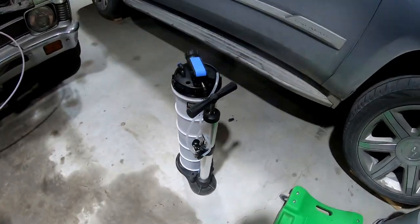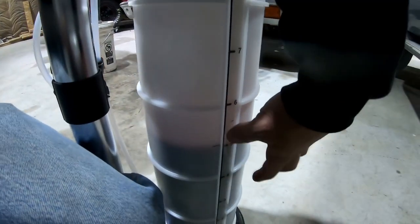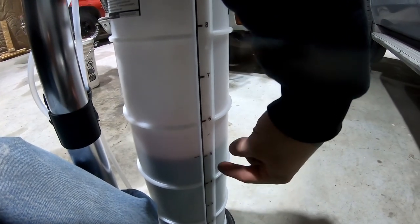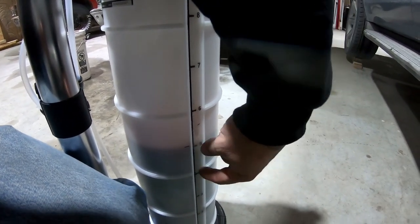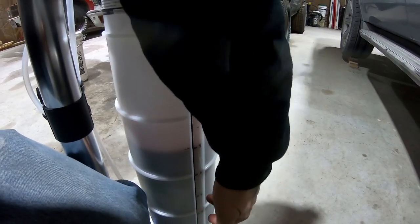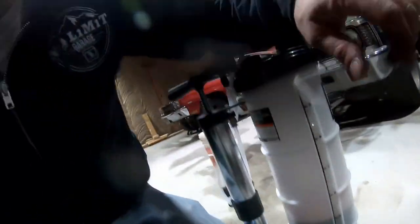Alright, so we didn't get quite 6 out of it that time. We're gonna dump this out. This is old stuff. We'll dump it out, and then we will fill up with new. We'll clean it out a little bit, fill up with new, and we'll put some of that slip fix in after the first couple, and then mix up to here, and then we'll put it back in, check the level, and we'll go drive it, see what happens.